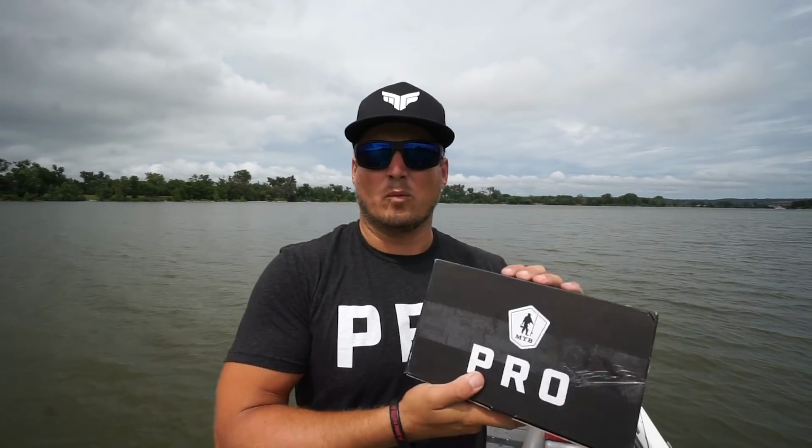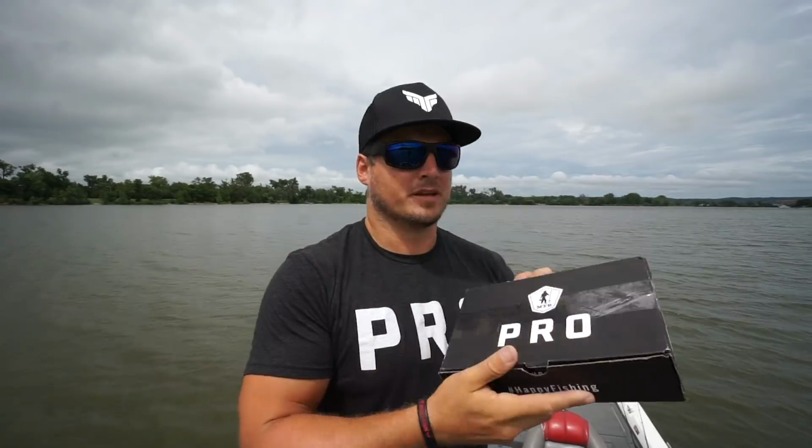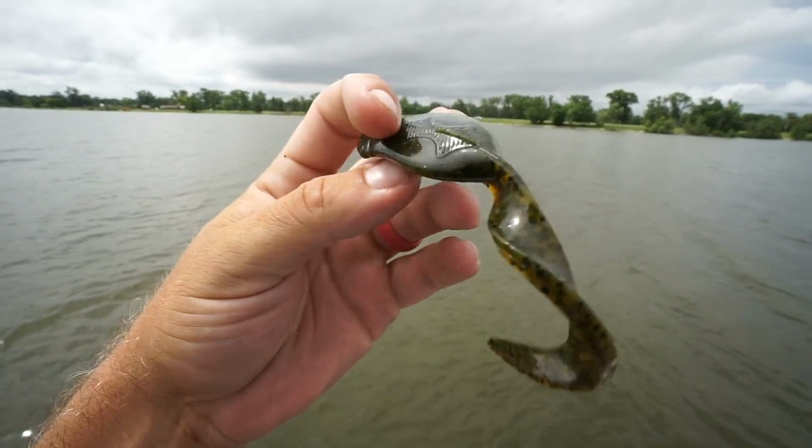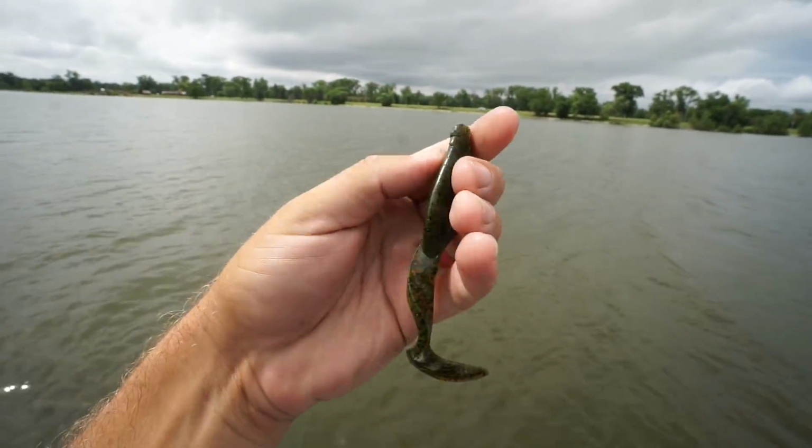Okay guys, just got out to our very first spot. Let's take a look at what we got in our Pro Box for the month of July. It looks like we got Big O's Game Changer Eliminator. So we got this eel looking plastic right here. Cool looking little bait. Might be good on a Texas rig. Usually I throw it on a Carolina rig, but at a lake like this, with a lot of shallow stuff to flip, we're gonna throw it on a Texas rig.